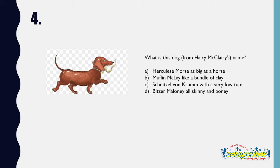Next question. Which dog is this? So this is from Harry McClary's, the book series. Which one is this? Is it A, Hercules Morse, as big as a horse? B, Muffin McClay, like a bundle of clay? C, Schnitzel von Crumb with a very low tum, or D, Bitsa Maloney, all skinny and bony?